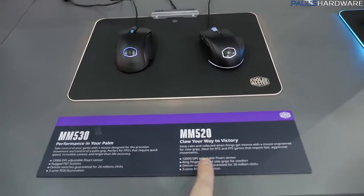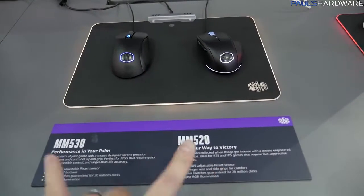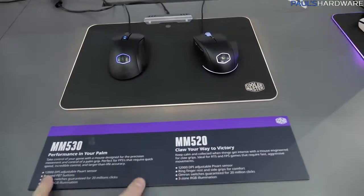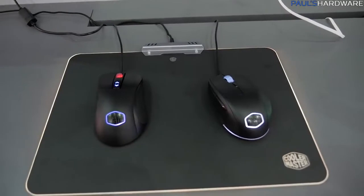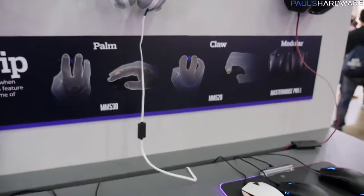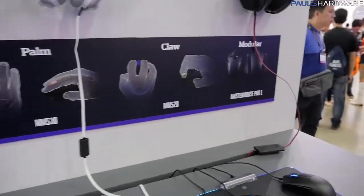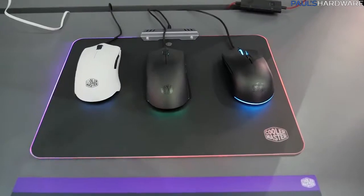But you do get the 12,000 DPI PixArt sensor. This is what the Avago sensors are now called. They are optical sensors. They have rugged PVT buttons. And depending, of course, on your grip and your feel and how you like to use your mouse, Cooler Master's got you covered. So here's your chart for reference. Palm, claw, or modular.